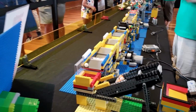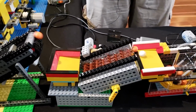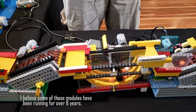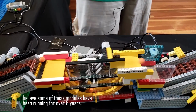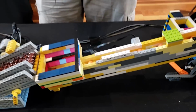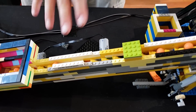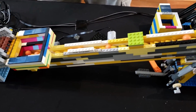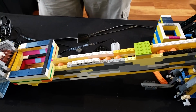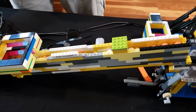Some of Rosica's modules here, I believe some of these ones using these parts have been in operation for over 5 years, possibly 6 or 7. Yeah, I believe some of his modules have been running for over 8 years. I think this one here he had one of the other bar lifters which he's taken out of action this year, but this one would have been around for probably close to 7 years, I would say. And it has run non-stop, no problems for all that time. I assume he's changed a few motors in that time. Who knows?